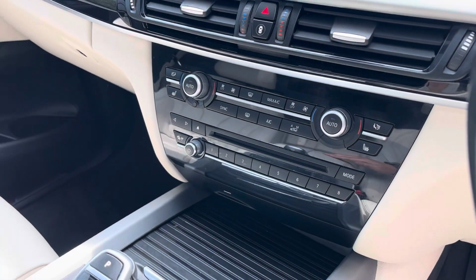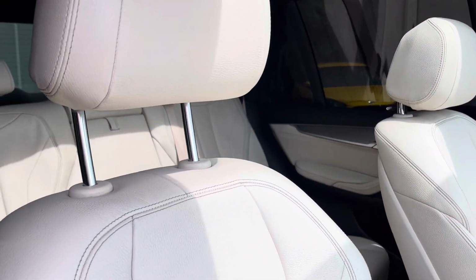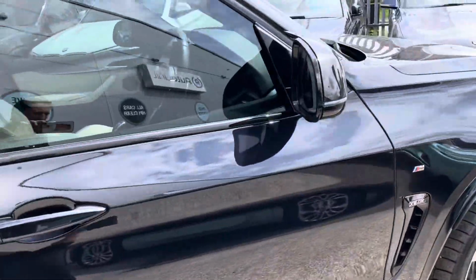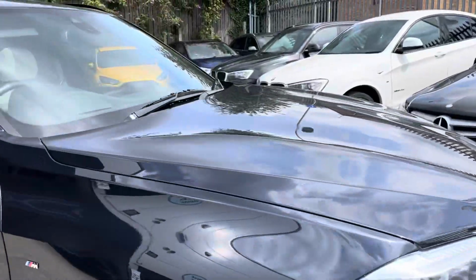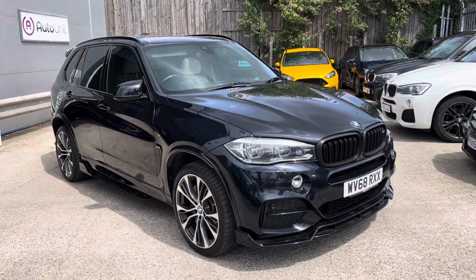Front heated seats to complement the rear. Front seats, lovely and comfortable. And the driver's electric memory as well. And that's the walk around of our rather handsome BMW X5 here at Autonet.